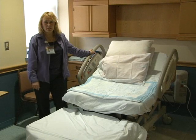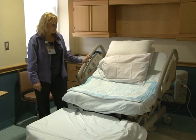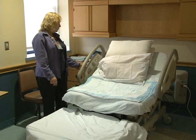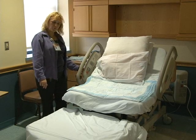This is our typical labor room. We call these LDR rooms. You labor, deliver, and recover right in here. This is a typical labor bed that we can use to position you into just about any position that's going to be comfortable for you.